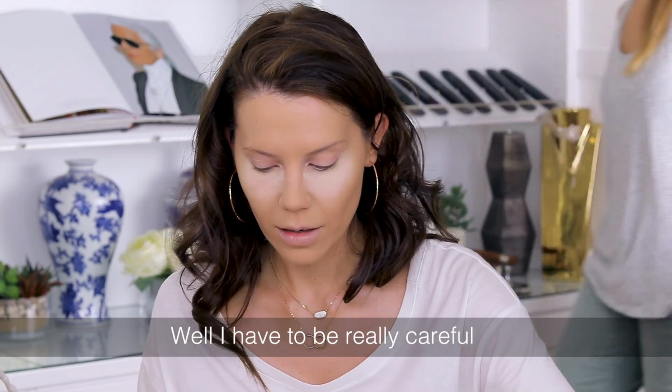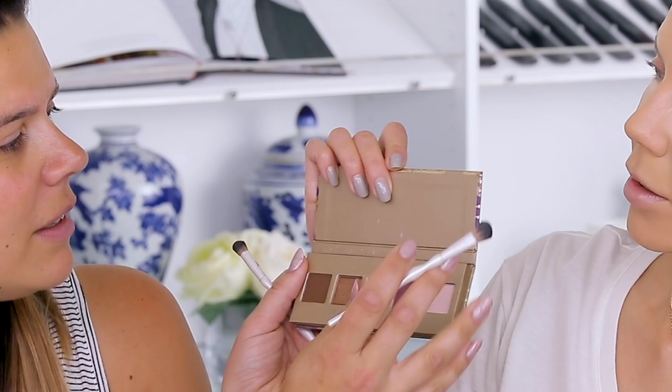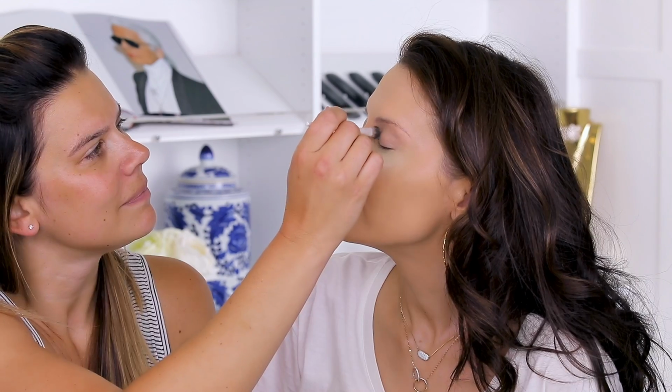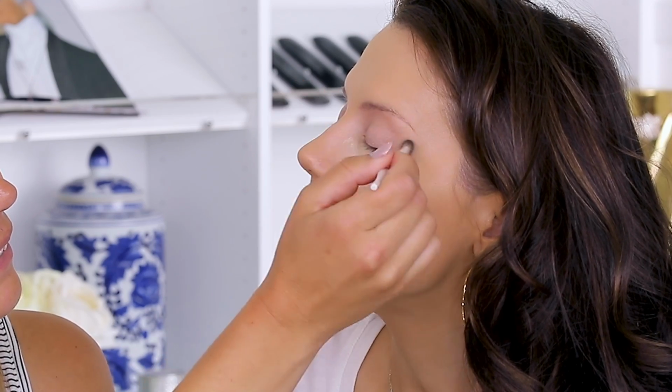Well, I have to be really careful because they look exactly the same. Which one? Oh, for reals. Stop. Oh, well, I would do this one. That one first? Stop it. Yeah, all over my eye. Go. Oh my God. What? I feel like I'm in 5th grade sneaking makeup.